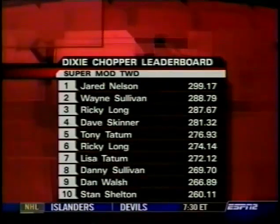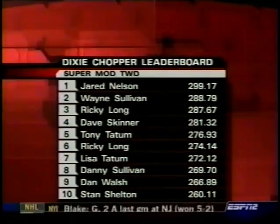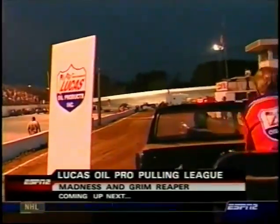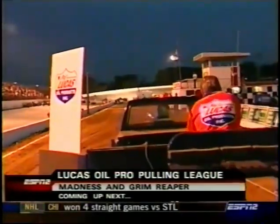And multi-truck teams hold down the first 3 slots in the super modified 2-wheel drive division. It's tough on the solo guys, but one of them, Bob Martin, will try it when we come back to Salem Speedway in Indiana next.